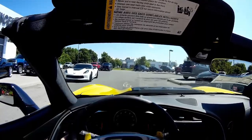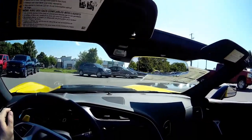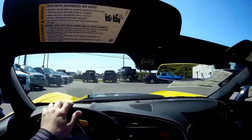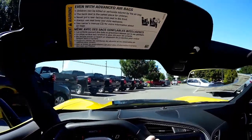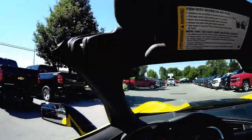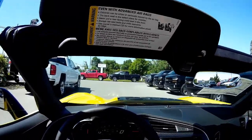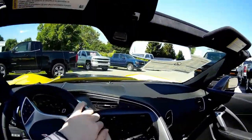And then once again, you can switch it to track, which I recommend only really using at the track, because then it makes the suspension incredibly stiff. So every single little bump you hit, you're going to feel. The steering is incredibly tight and responsive. And the exhaust is even louder, the throttle is even louder, and one thing it really does is it dramatically reduces the stability management, the traction control, all that sort of stuff. So it's really easy to spin up the rear wheels and get this car going sideways, which with 650 horsepower, it doesn't take a lot for that to happen. So I'm going to switch it back into track mode for now.